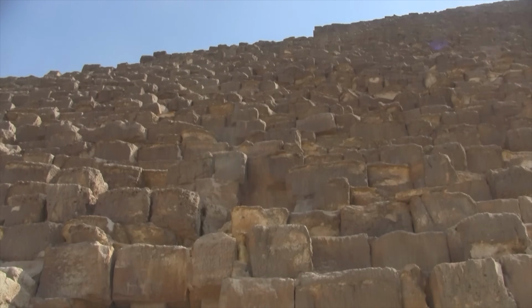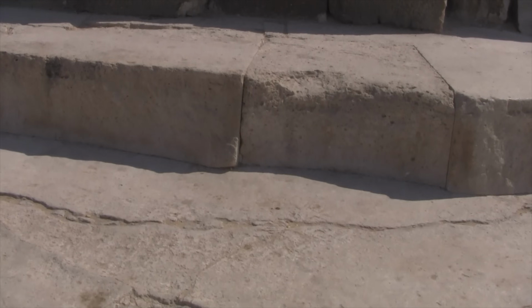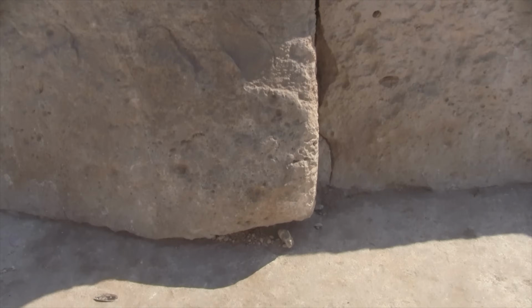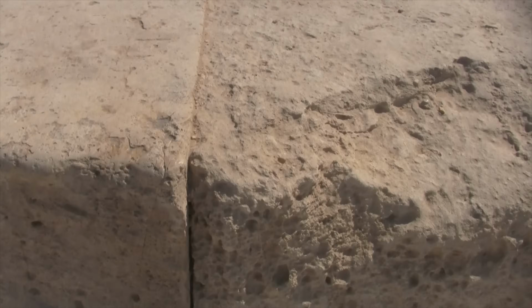And this is the base of the Great Pyramid. And what you see here is how the bottom level fits in with the bedrock. It's a mortar-free construction. They flattened the plateau in order to build the pyramid on top of it.